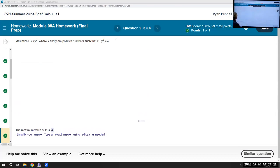Maximize B equals X times Y squared, where X and Y are positive numbers, such that X plus Y squared equals 4. So we have two functions that we're trying to do. We want to maximize B. How do you maximize B? This is a single variable calculus course, and we have two variables. So how do we do that?